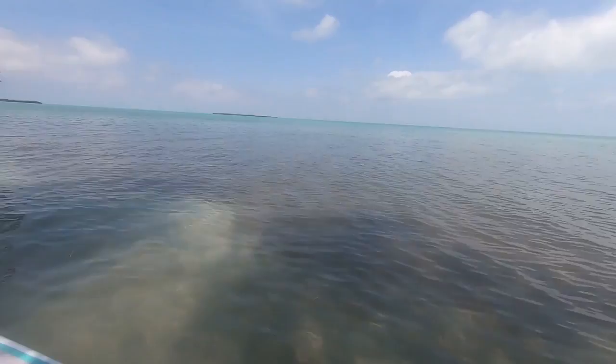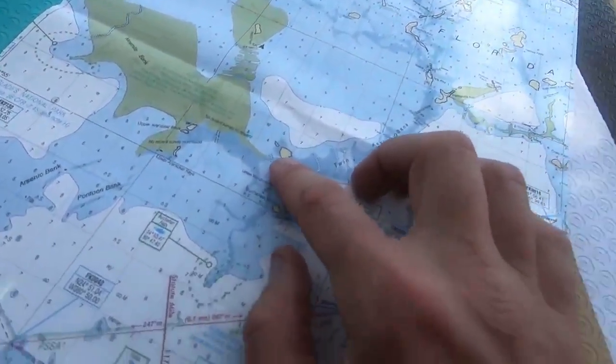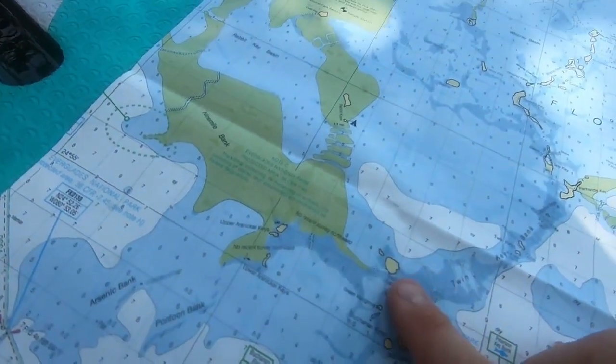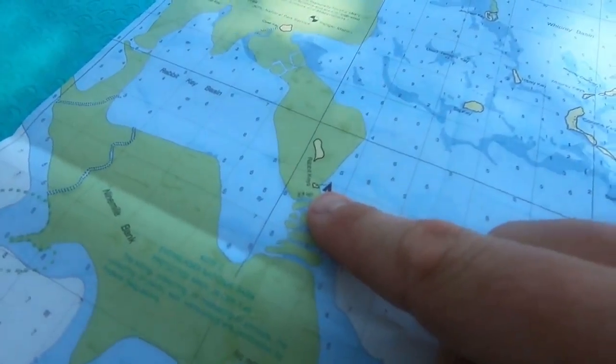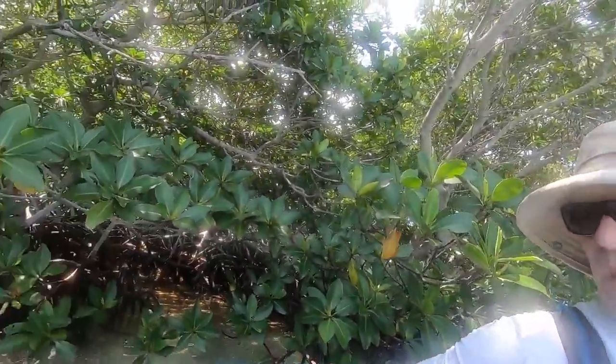I do. We might be lined right up with Rabbit Key, because that's 6 miles, and that's probably the extent of our sight. So I think we've got visual on our final destination for the day, and that's Rabbit Key. We're going to be camping out on this small little key right before we get to the main one. Just maybe note, we're not allowed to actually set foot on these keys because they're protected.